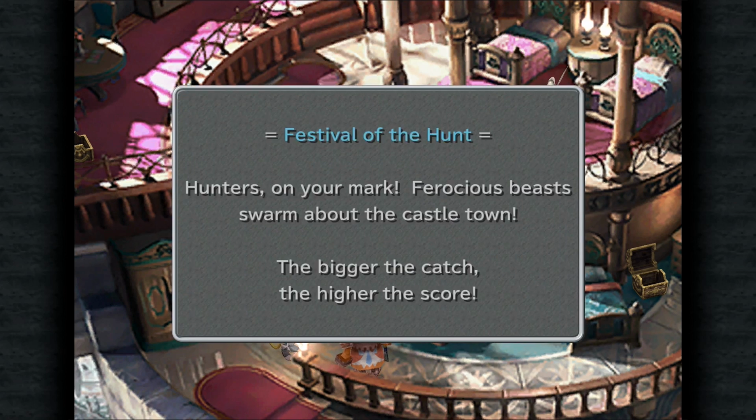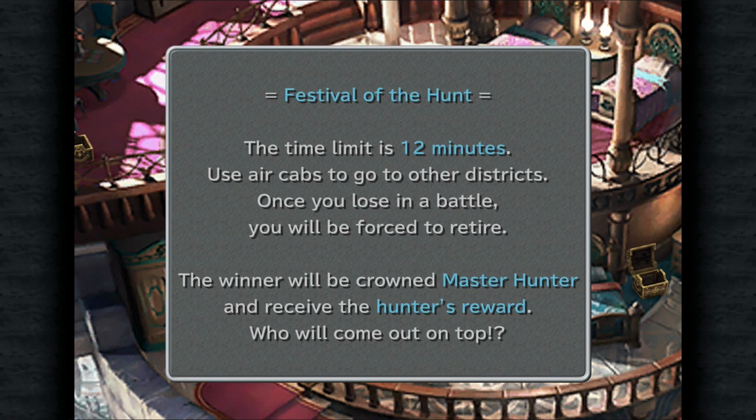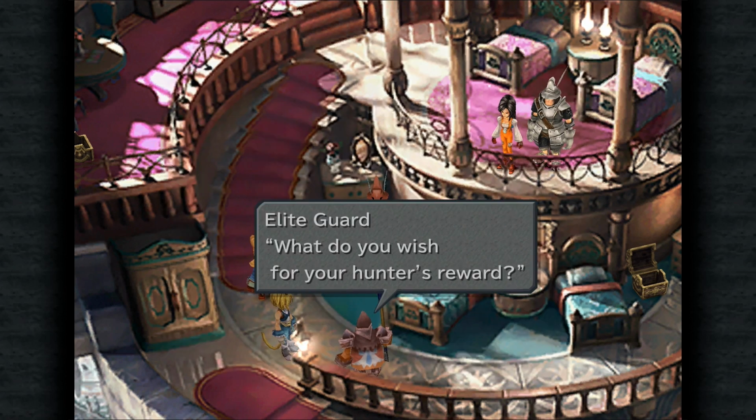So hunters on your mark, ferocious beasts, swarm about the castle town, the bigger the catch, the higher the score. Now we have 12 minutes and we need to use the air cabs to move between districts. Once we lose a battle, we are forced to retire. The winner will be crowned Master Hunter and receive the Hunter's Reward. Who will come out on top?